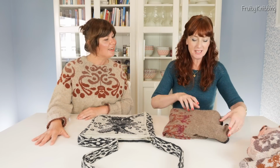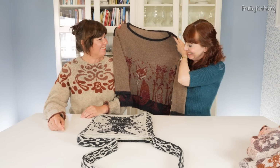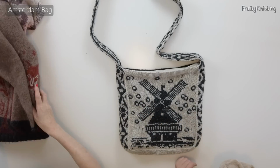Oh, before we go on, I just, for this camera, want to hold this up. I love this fox. He's so cute. Thank you. He's really a beautiful fox. Thanks. And this is a great bag.